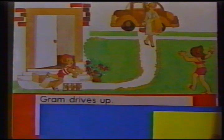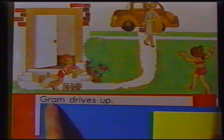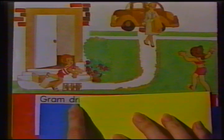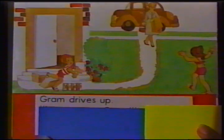Brum, brum, brum, brum, brum. Look who drives up! See this older woman here? Her name is Gram. And Gram is a short little name for Grandma, meaning grandmother. Some kids call their grandparents Grandma and Grandpa, right? So her name, in short, is Gram. And she drives up, parks her car, and gets out. And all the kids are happy to see her, right?